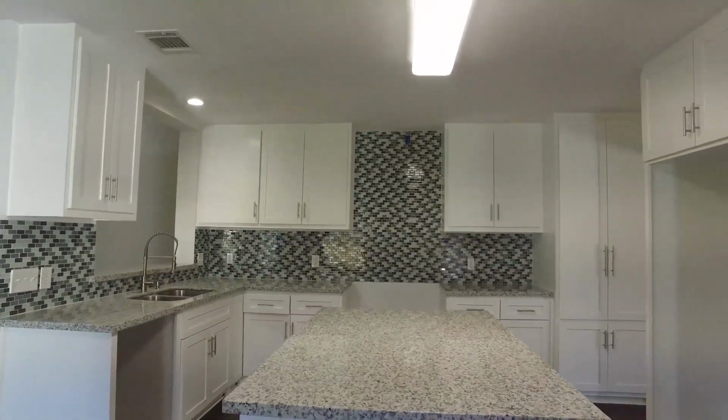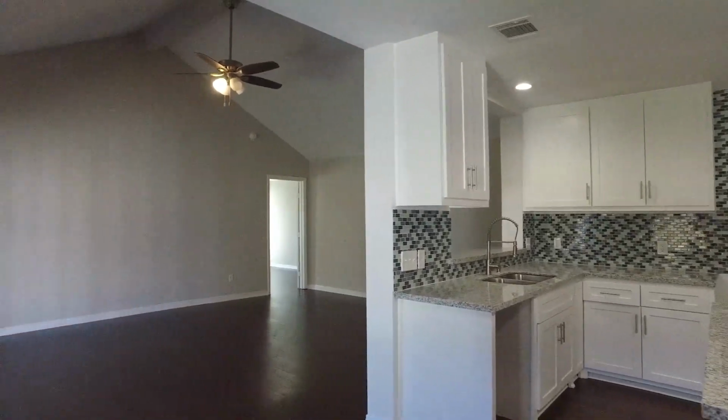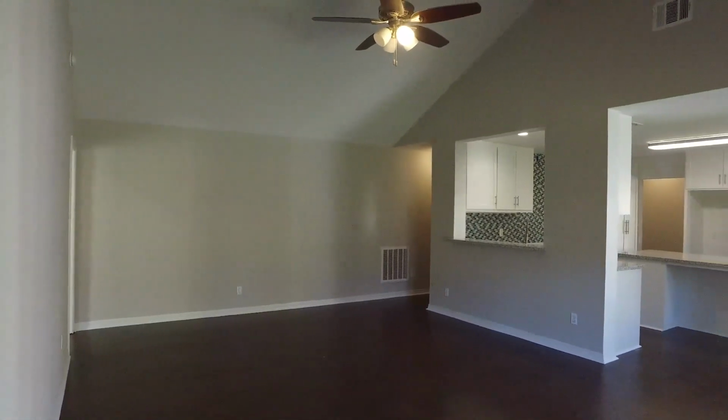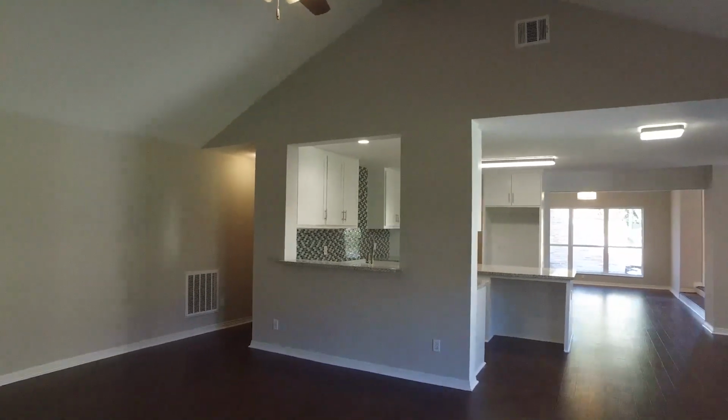It has a pass-through bar connecting to the den, which has vaulted ceilings and a wood beam, and a lot of space. It's the perfect home to entertain, or for a large family.